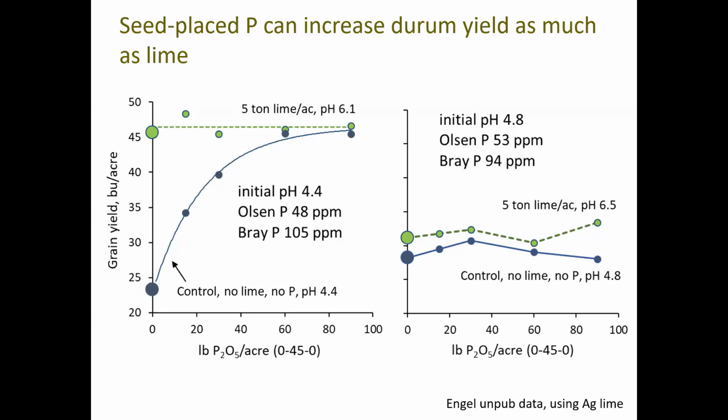We think the mechanism for this is that phosphorus helps tie up aluminum both in the soil and actually in the roots, and that prevents aluminum from moving up to the foliage, where it can have even bigger effects. Question would be, does this always work? And what the graph here on the right shows is that no, it doesn't.